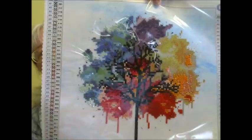And then last, I have the diamond art that I've been working on. So here it is. And I don't know how well the diamond stuff, the little jewels are going to show up. But I got all of the tree trunk done this week. There you can see it. I got all of the tree trunk done. So all of the black has been done.